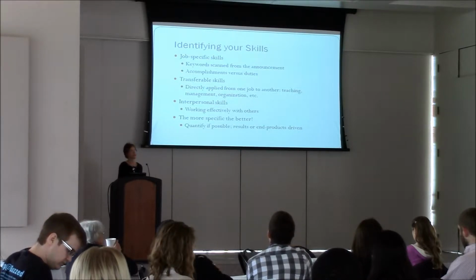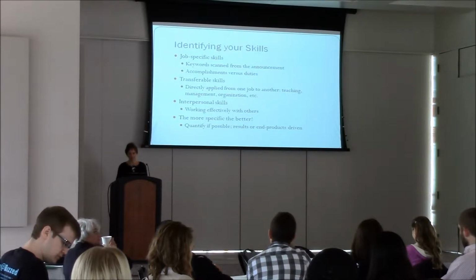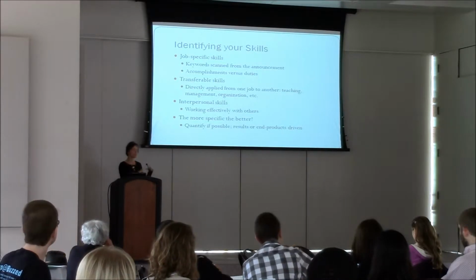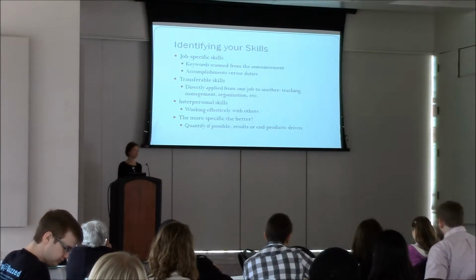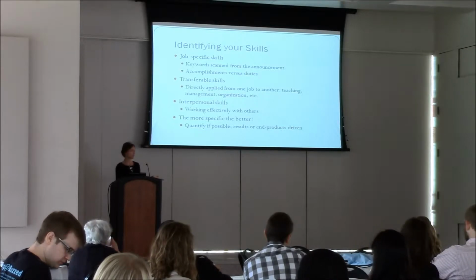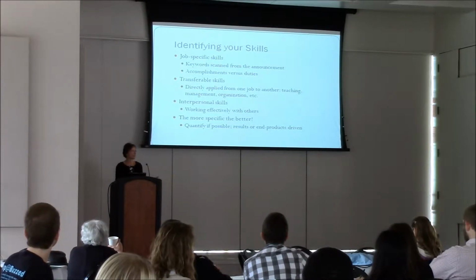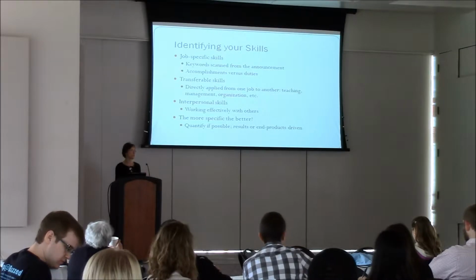Then there are other skills. Transferable skills are the most difficult to actually advocate for and that you might have a harder time spelling out. Those are skills that you directly take from a job or a volunteer or service role that you've had and that you can apply to the current position. So it can be teaching, for instance, managing a team, collaborating with people, organizing a meeting, hosting a meeting, inviting speakers. Those are transferable skills that you might actually need to use when you go for a specific position.